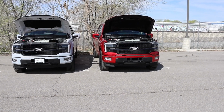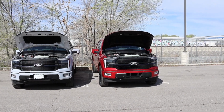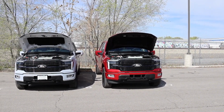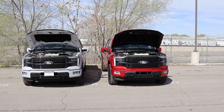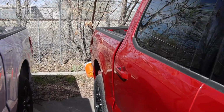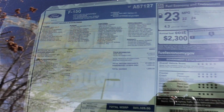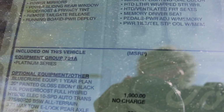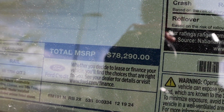You have top trims like these Platinums and King Ranch. You only have an option to get V6 twin turbo engines or the hybrid system with that engine. Why not offer a V8 for these top trims? Keep in mind, most people buying these top trims are going to be spending upwards of $80,000 to $90,000. This has the 702A equipment group. This one, which is the Space White, does not. So this truck is just under $80,000.